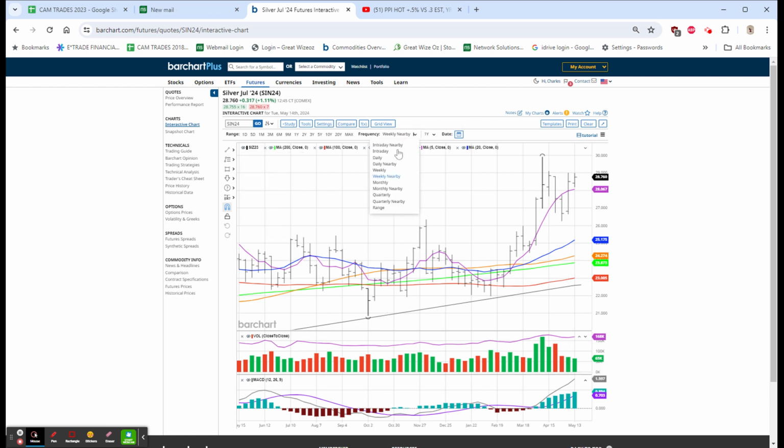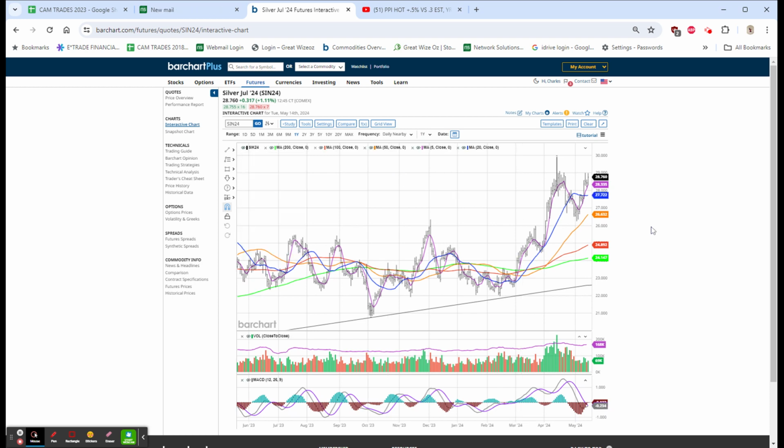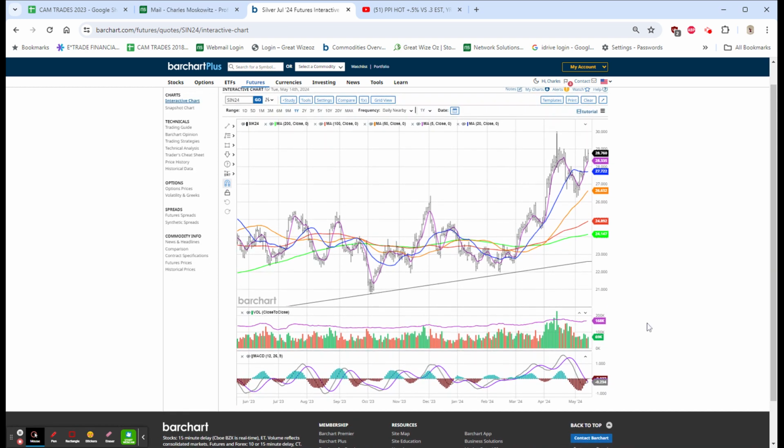Let's go to the daily. And the interesting thing about the daily to me is right down here. On a daily basis, we actually look like we're about to cross back to the upside. So we'll have to see how that goes. I will not sit in this very long if we're wrong. If we get back into that 27 and a half area, that's about as far as I would like to see it go. In the meantime, right now it's 26.07 for the SLV.